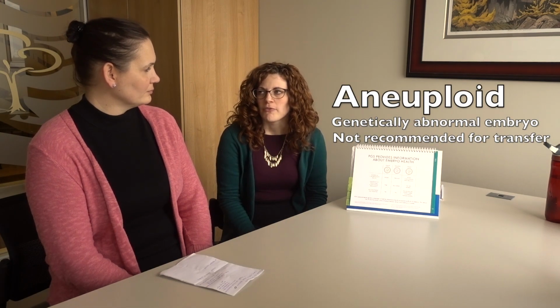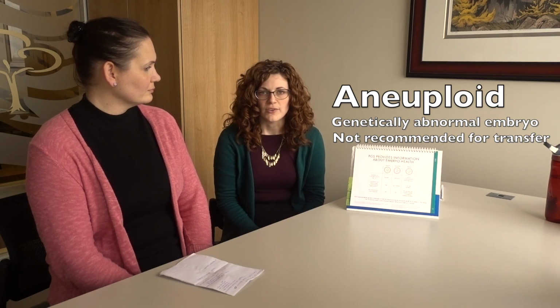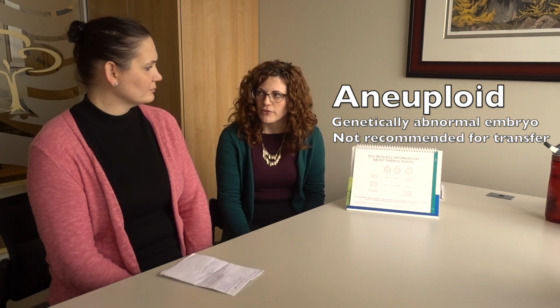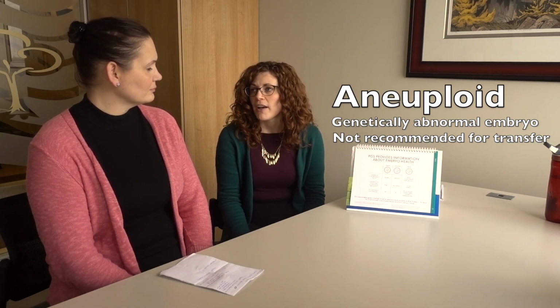Since euploid is the term for genetically normal, aneuploid is the term for genetically abnormal. And that's kind of the overall encompassing term for embryos that are missing a chromosome or have an extra chromosome, a deletion or a duplication. These embryos usually either won't implant if they're transferred, or they will lead to a miscarriage if they do implant. The results are usually quite straightforward because we cannot survive missing a chromosome or having an extra chromosome. We call this incompatible with life. We don't see children walking around missing a chromosome 1 or with an extra chromosome 1, for example, because we really need 2 copies in order to survive.